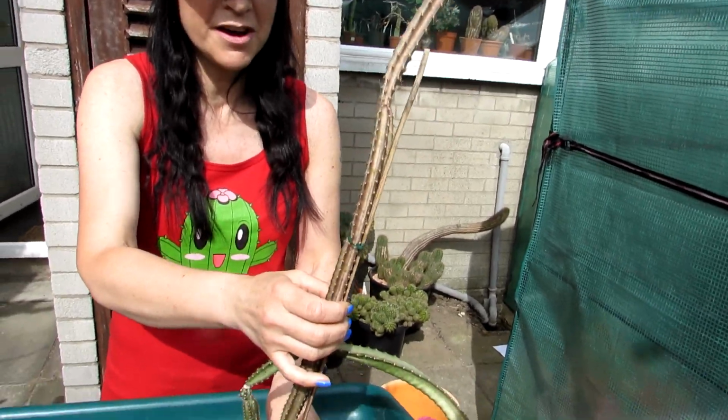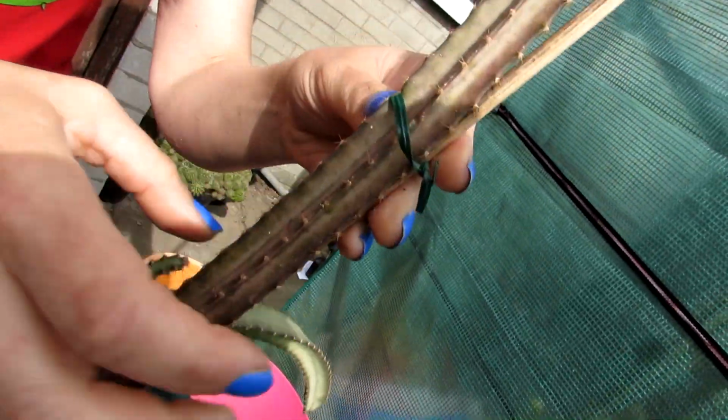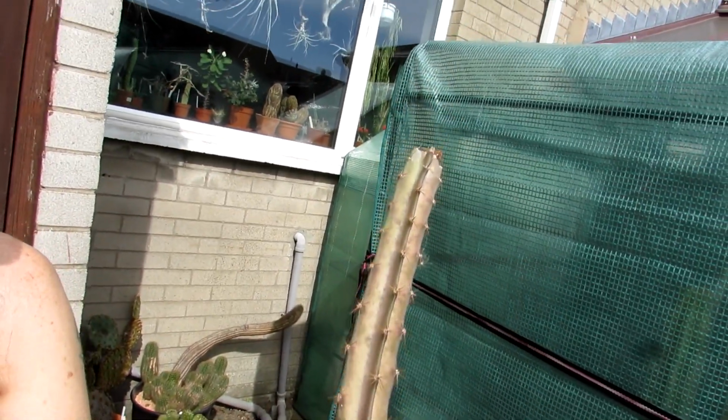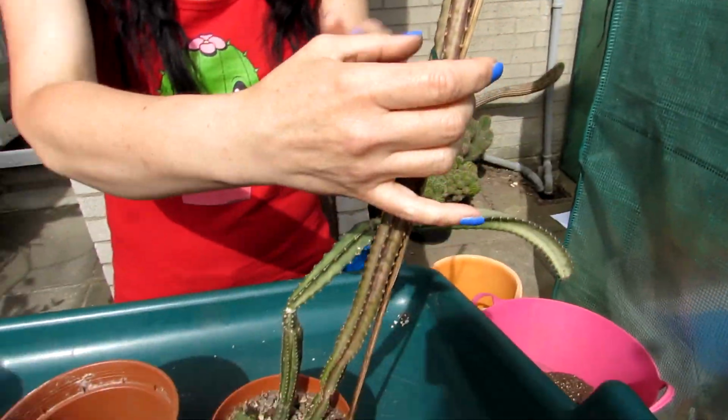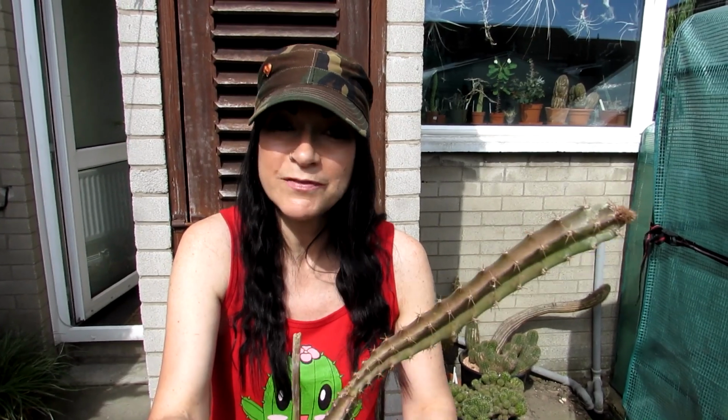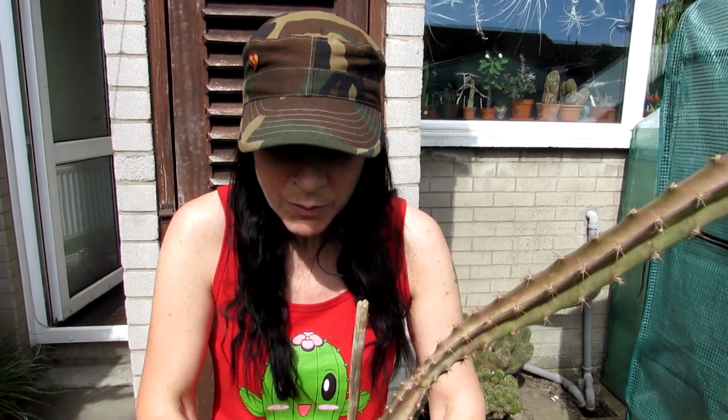I'll just show you, here's an example. This was in our south facing window, and that's why it's got a little bit of a corkiness all around the top, because it was getting too much sun. We've had some wonderful sunny weather here lately, and that's why it's got a little bit discoloured there. So this does prefer a bit more shade, but not total shade. Obviously it's indirect sunshine, or a position where it can get part sun but not all day sunshine.